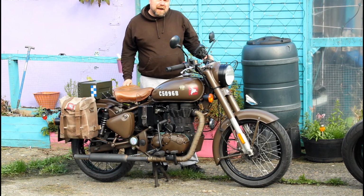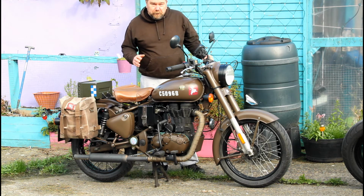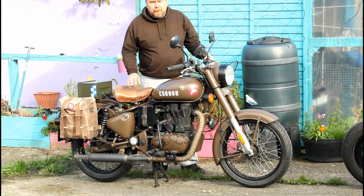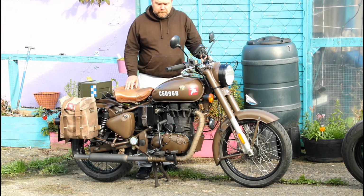The first motorbike I ever owned was a Royal Enfield Bullet 350. It looked exactly the same as this, apart from a few things. But that was like 30 years ago. So the Royal Enfield is a lot of emotional stuff for me. It was the start of me driving motorcycles. That old 350 eventually went to my dad and he drove it for some time as well.